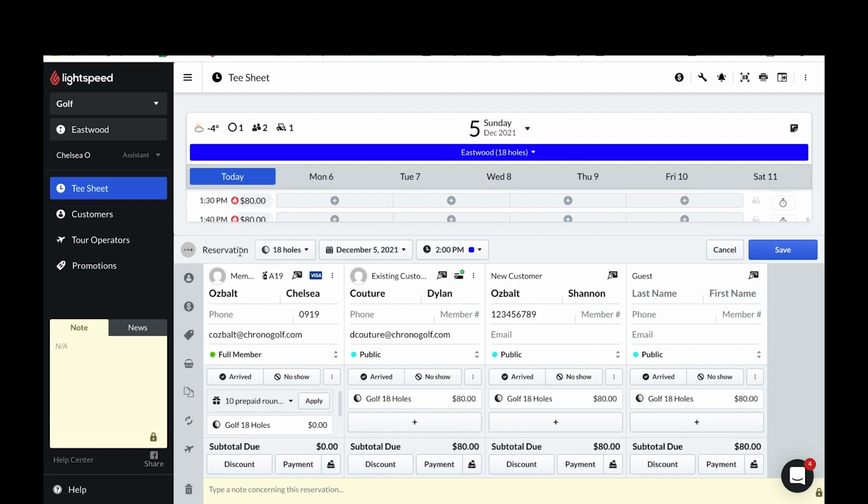From here, at the top, the last few things you can make adjustments for is you can choose whether or not they're playing 18 or 9 holes. So if I switch to 9, you'll see all the pricing will adjust for that 9-hole price, but they're going to make an 18-hole booking, so I can leave it there.